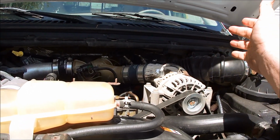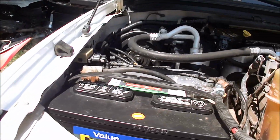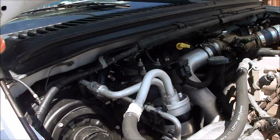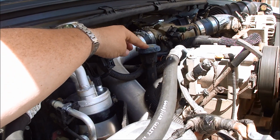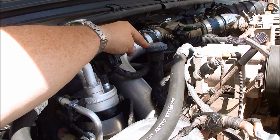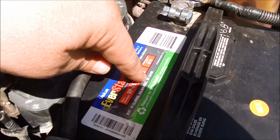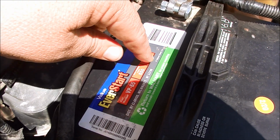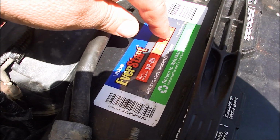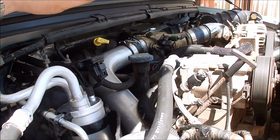Alternator's been replaced at some point. So is the AC compressor. Batteries are both brand new. We didn't put new batteries on it. You see the cap. Everybody asks me, what's wrong with the cap? Well, what happens, people take them off and set them on these batteries upside down, on the battery acid, and that's what messes up the oil cap. So not a big deal.